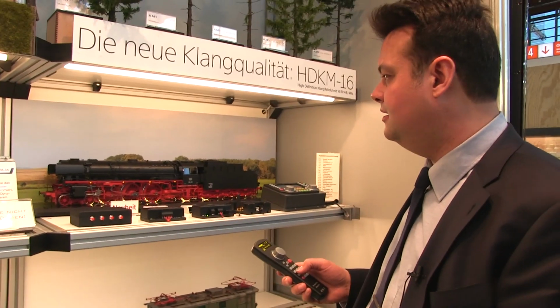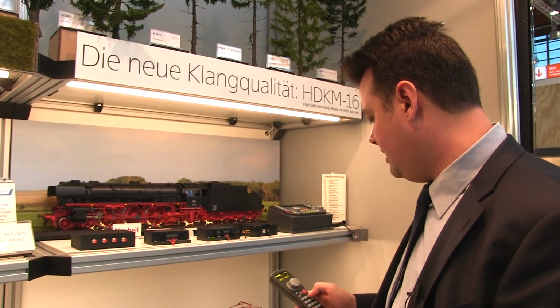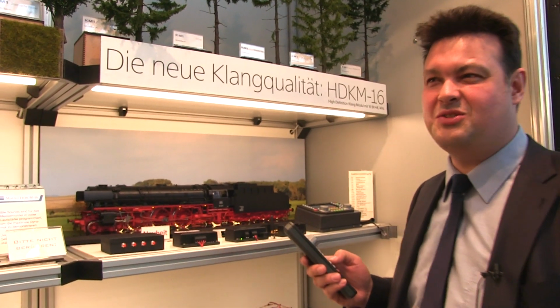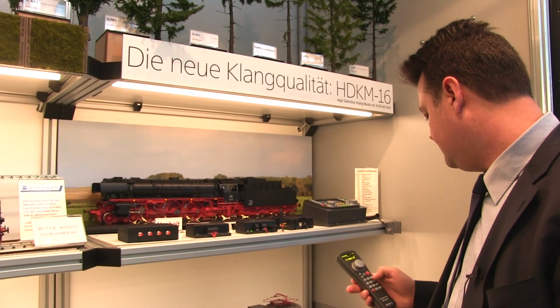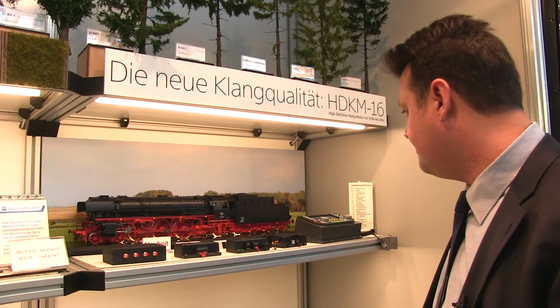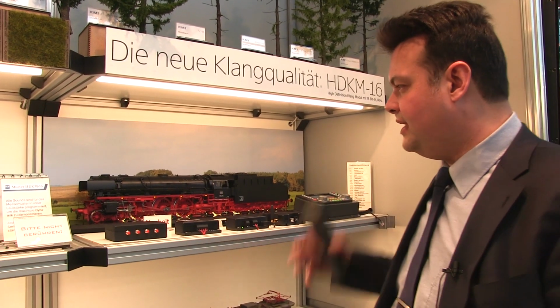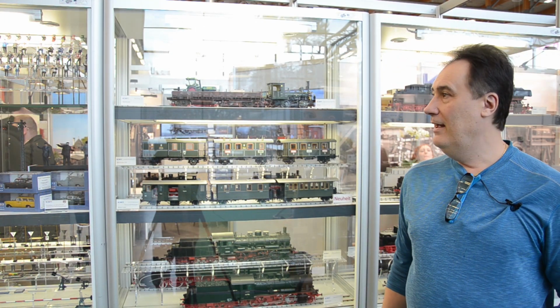So this is the loudest mode for the system right now. And when we switch on again the steam whistle, I think this is pretty impressive, right? Well, that's our brand new system. We will have it available by middle of this year, and I hope you will enjoy it along with the KM1 locos. Thank you.